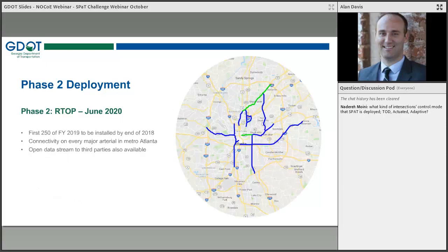But already in the works, we have the first 250 of that 1,700 that we plan to have installed by the end of 2018. Just to look here, the blue lines there represent where those corridors will be. Again, our objective here is connectivity on every major arterial in Metro Atlanta and to have that open data stream at all these locations as well. So hopefully by the end of the year, that's where it will be.